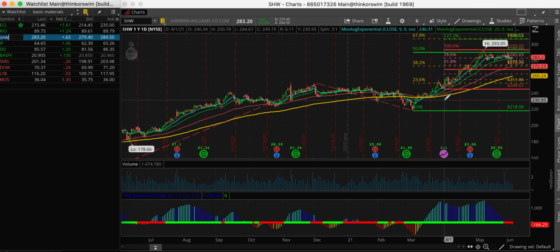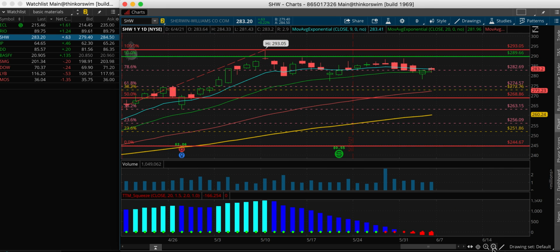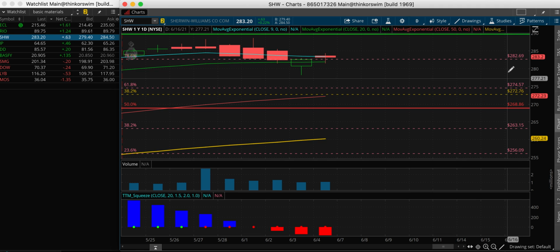Sherwin-Williams, the paint. Momentum is going down, as you see with the squeeze. Let me back that up. That was too much. However, it looks like we double bottomed. Yeah, look at this. It's almost, right? Do you see it? You have to look very carefully. It almost reached the low, but it didn't. And then where did it close? Look where it closed. It closed above this 82.69 at 83.20.